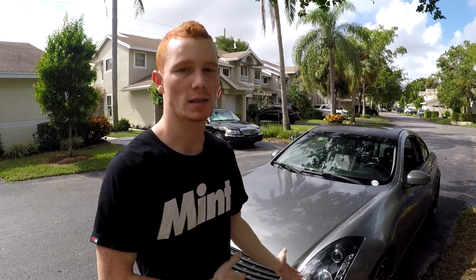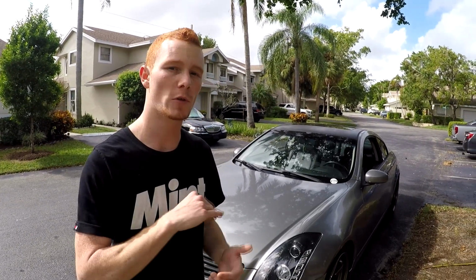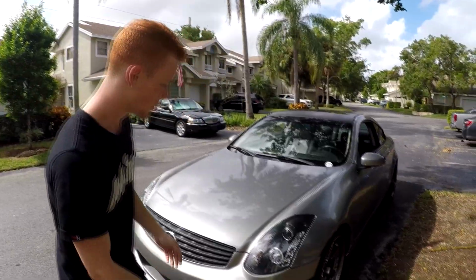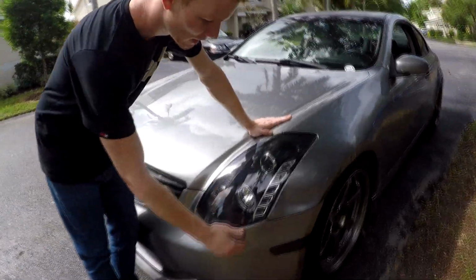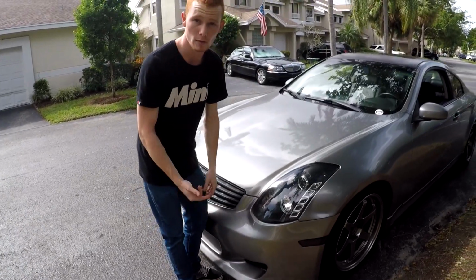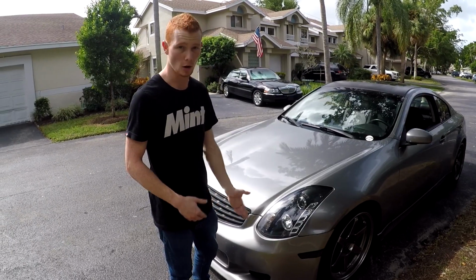Even though the Carfax could show that there are no accidents, the car can still definitely have been in an accident. This vehicle has a clean title, and it actually has been in an accident. So let me go ahead and show you a few things that I noticed right off the bat that show me that this car has been in an accident. You can see on this side right here, this is an aftermarket front bumper. Usually if the style of the bumper is different than the original style of the car, that's an immediate hint that the car was in an accident.